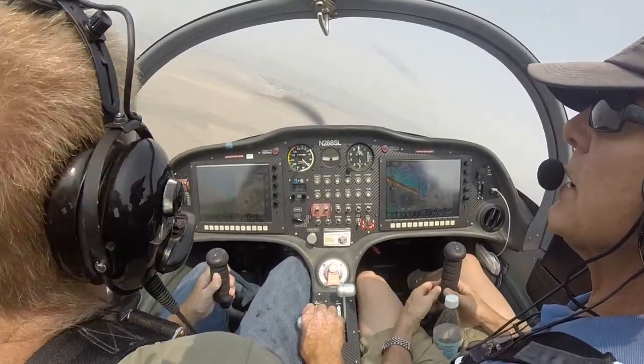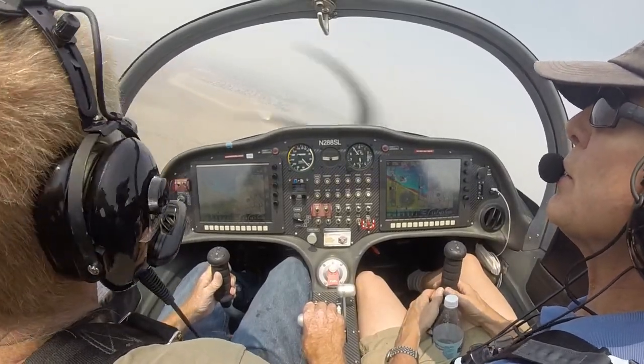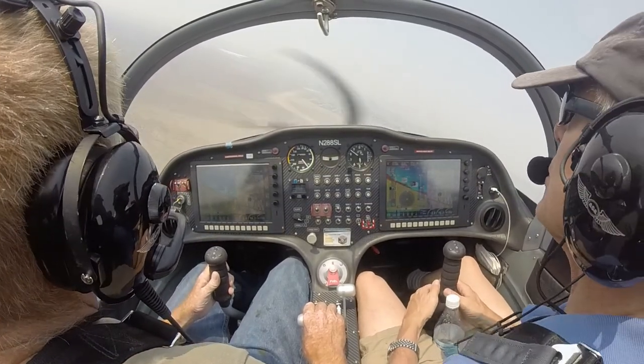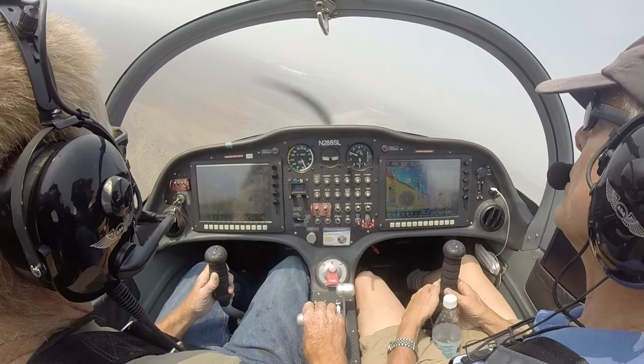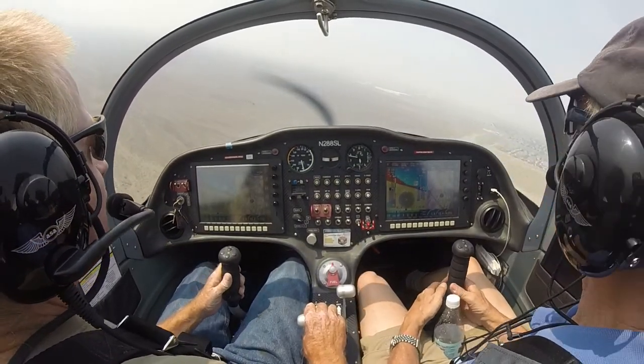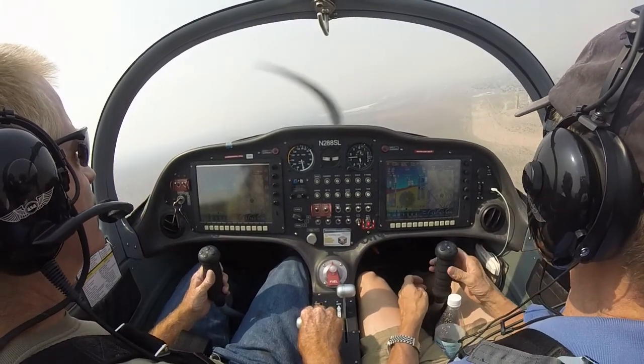Trying to keep the airspeed up. Yeah, keeping that airspeed is your best friend, right? Okay, let's get her back in the center, nice and easy. Yeah, I'm trying not to turn too tight. Okay, so we're going to try and get that airspeed down to 70.